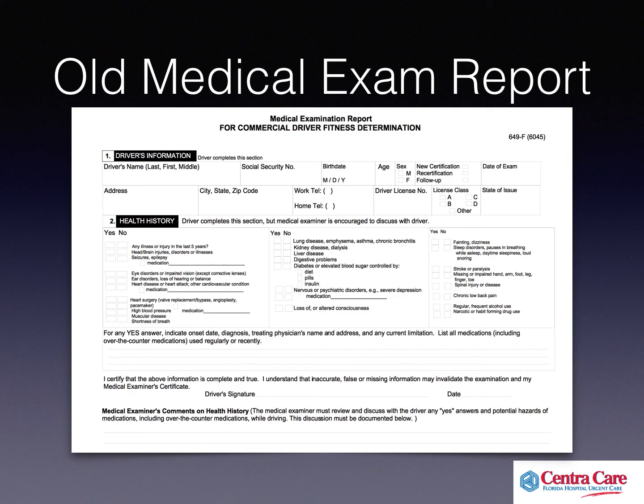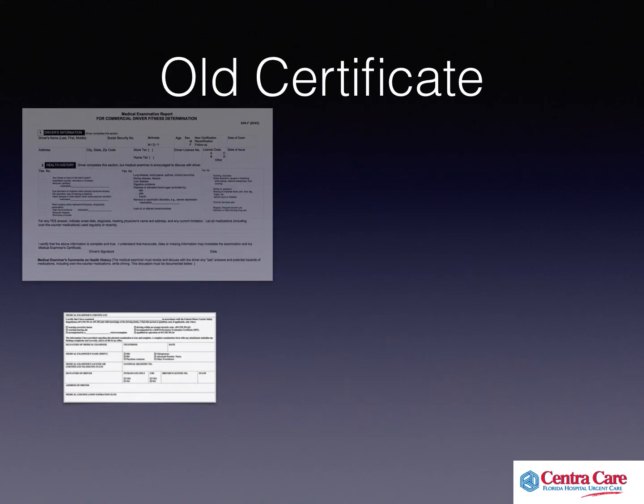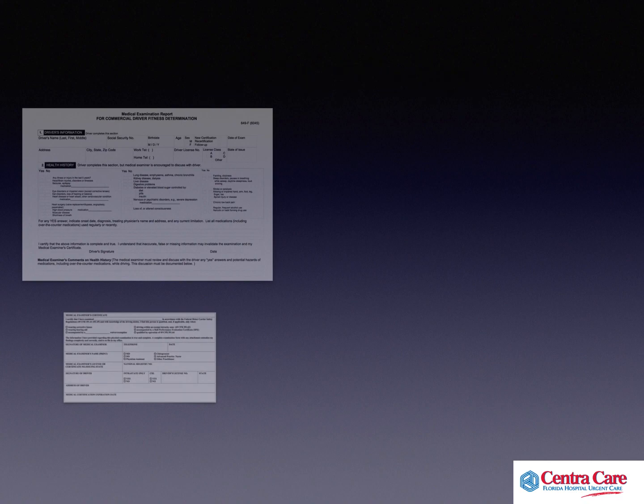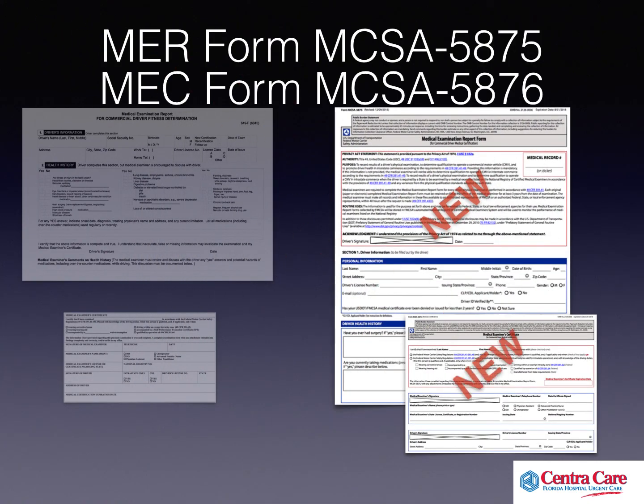By now, you have undoubtedly become quite familiar with the previous version of the medical exam form and wallet size certificate. The redesigned Medical Examination Report Form and Medical Examiner Certificate shown on the right are the only versions that will be accepted after April 20th of 2016.